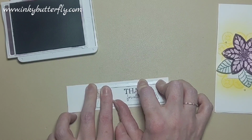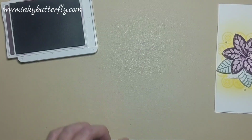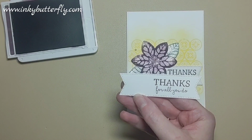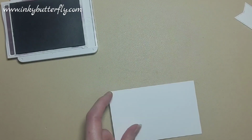So we can just run that through the Stampin' Cut and Emboss. This will also fit through the mini cut and emboss, but I have my big boss just here ready, so that's what I'll be using today. So we'll just run that through, and then that's ready for our project. So if I just peel that away, that's our sentiment done. Just pop that to one side.